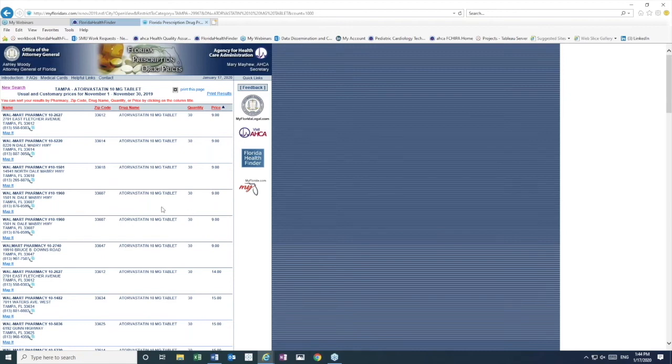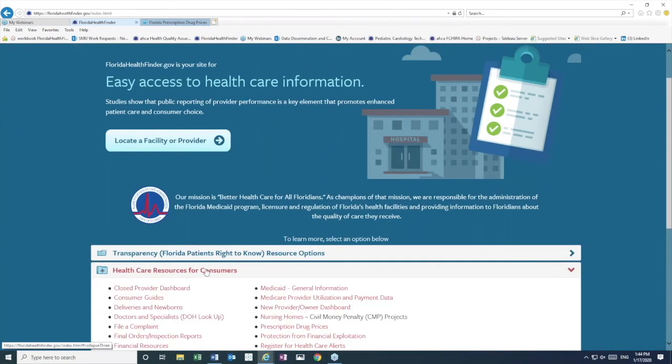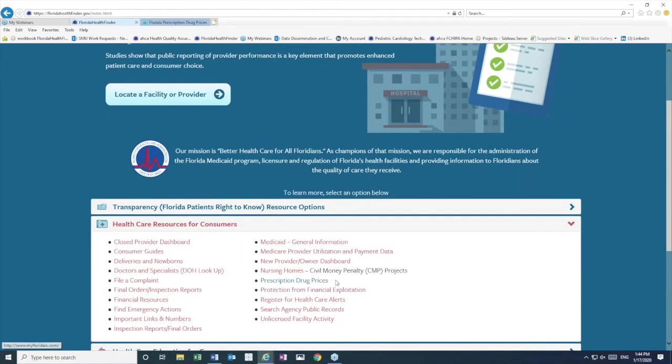So with this tool, if you have a prescription, and this is the price that you would pay without insurance, this is not a copay, this is the retail price for this prescription. If you don't have insurance or your insurance does not cover a prescription, by using myFloridaRx.com to search the pharmacy prices in your city, you can potentially save hundreds of dollars using this tool. So if you didn't know that this was out there, this is where you can find the tool on Florida Health Finder. From the home page, click Healthcare Resources for Consumers, and then Prescription Drug Prices.